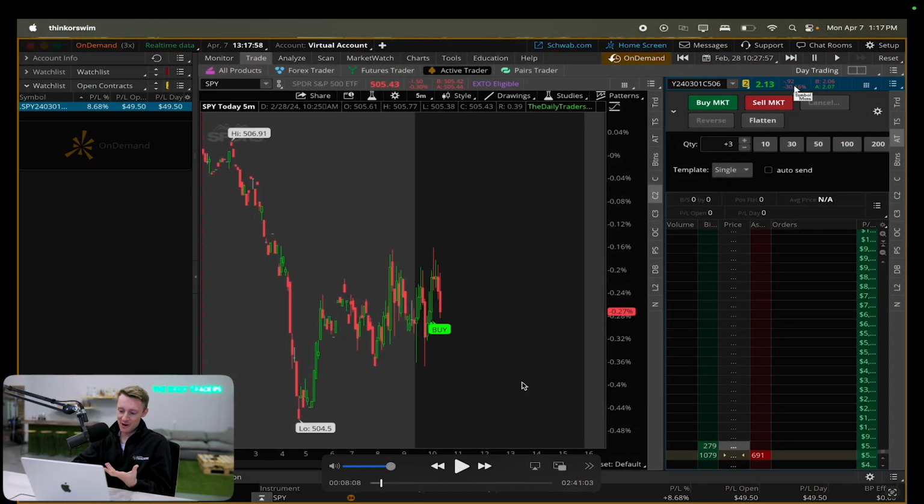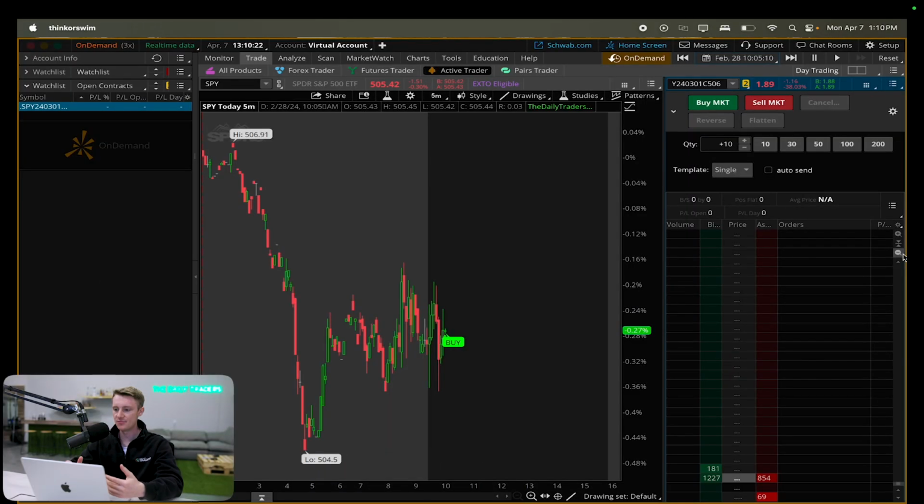I'm going to spare you 2 hours, 41 minutes, but I sat here and I back tested 50+ trades, buying at the money contracts on SPY when we got that buy signal and selling those contracts when we got that sell signal. And it's going to look a little bit something like this. And again, this is a back-tested simulated environment.